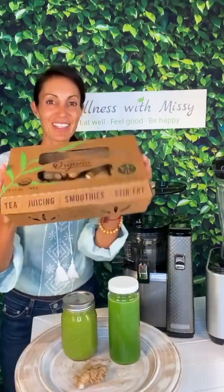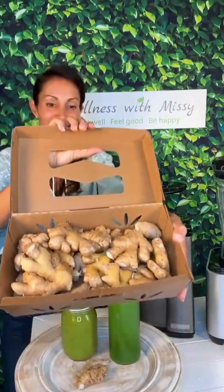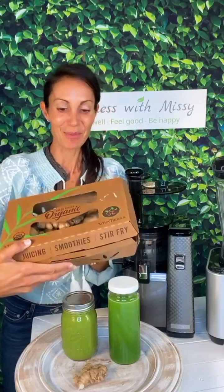Happy Wednesday. But before I dive into that, I will just share what I found at Costco. I don't know if you guys have seen this in your Costco, but there was a whole box of organic ginger, and I am excited because I absolutely love ginger. Just look at all that fresh organic ginger in this box. It was in the refrigerator section, so I had to share that because I am so excited.